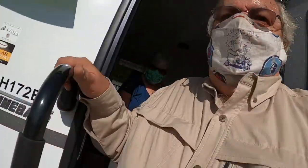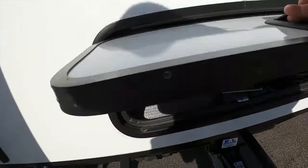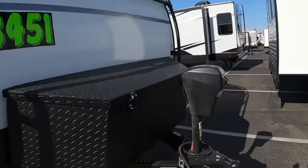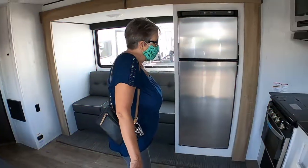With air. Now, I didn't see it. There's pass-through storage down there. What I was looking for is a heavy duty box. There is no generator on this, so if you needed to go out, you might want to carry a generator with you.